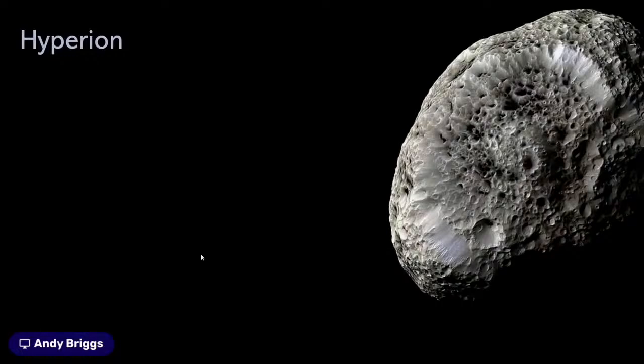The first one is this moon, Hyperion, which is most bizarre. As you can see, it's got a surface that resembles a sponge, and Cassini flew by this close distance, about 5,000 miles away, and everybody was just amazed at what this moon actually looked like.